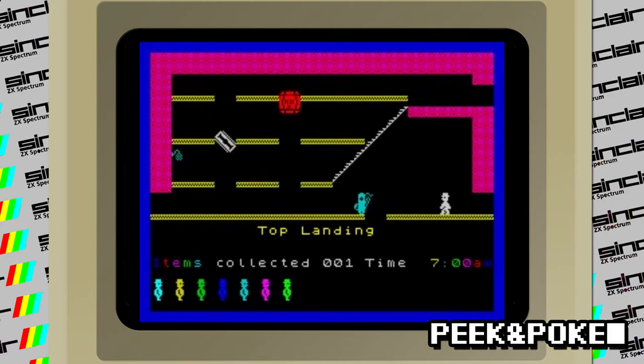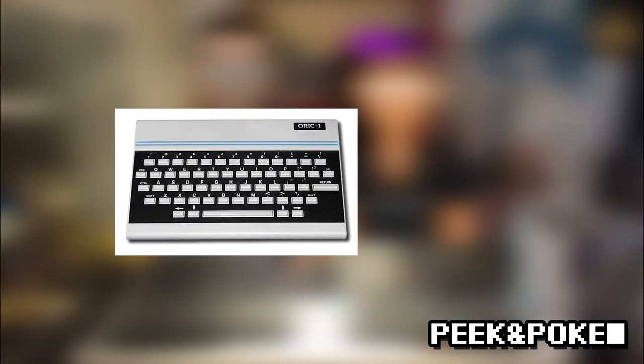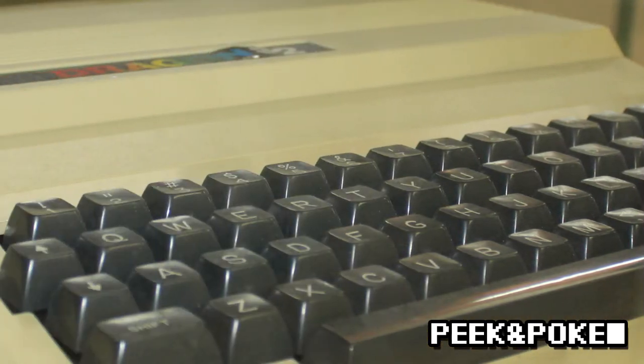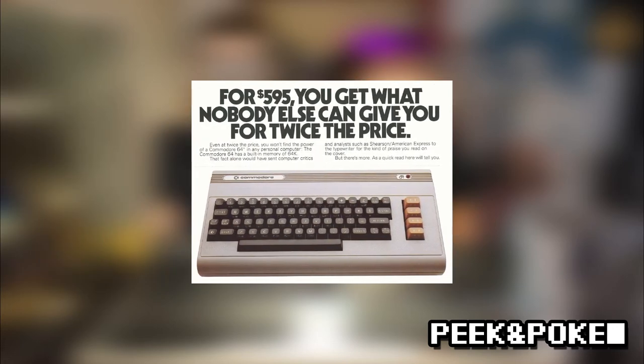The Spectrums had many rivals, to include the Oric 1, BBC Micro, and the Dragon 32, just to name a few. But the biggest and most hated rivalry that still burns today is with the Commodore 64. Both the machines, their parent companies, and the men who ran them were polar opposites.